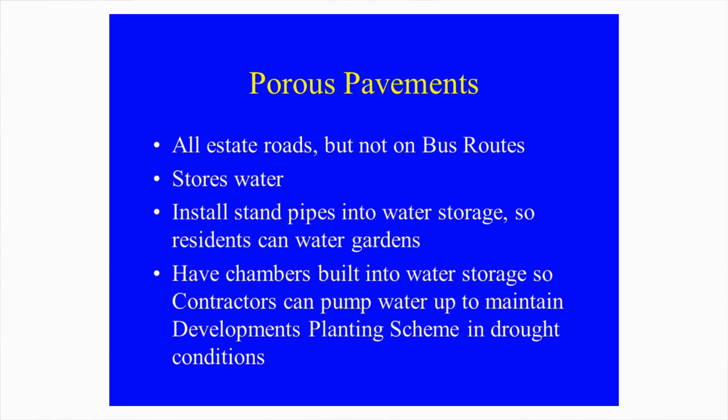We've had a problem early this year, drought conditions in Oxfordshire. Our tree people planted thousands of trees last year. Then they were told, sorry, you can't take water out of the mains to water them because of drought conditions. So what we're doing now is putting in storage areas, sealed areas perhaps leading off the porous pavement, where your tree contractor or maintenance people can take out the water. It's kept full from porous pavement in the rain, so you've got a supply of water on site.